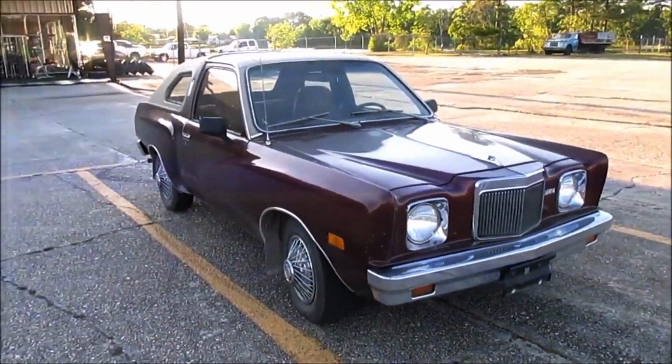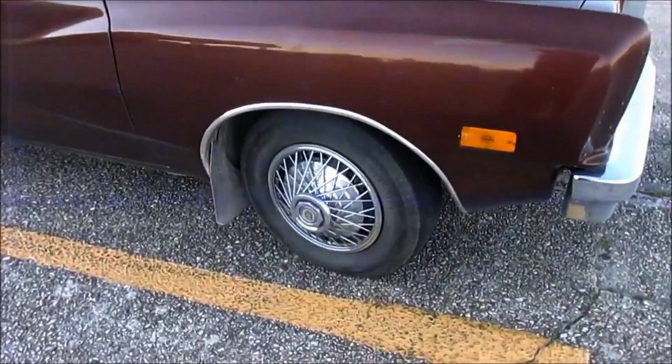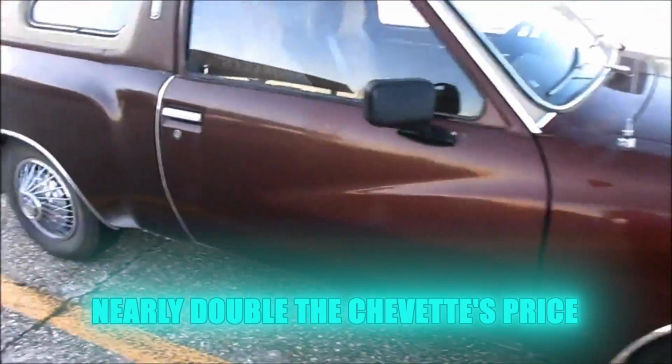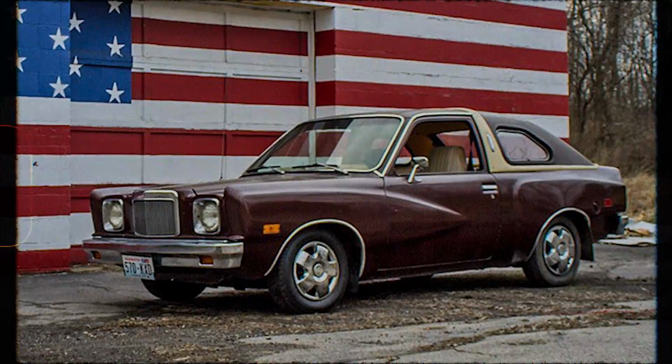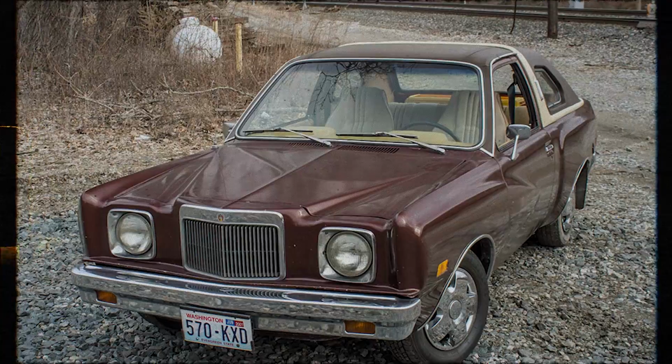He slapped on 350 pounds of Bondo and fiberglass, attempting to give his Franken-car styling cues from the first-generation Monte Carlo, and then resold it for nearly double the Chevette's price. Remarkably, he managed to produce almost 100 of these monstrosities, including a few El Camino-inspired pickup trucks that, if you can believe it, looked even more absurd.